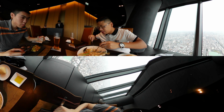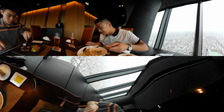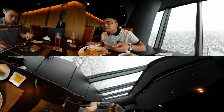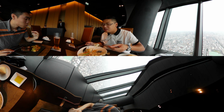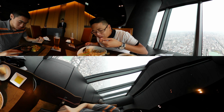Okay, so this fish cooked perfectly, very juicy, still very tender. I feel like in a lot of places, fish is very easily overcooked. It's literally a matter of 30 seconds between a really nice juicy fish and something that's dried up. So they did it right.